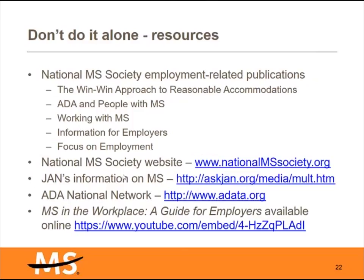We highlight again some of the most important resources. We at the National MS Society have a variety of different employment-related publications. You see here ones that deal with reasonable accommodations. We have specific information for the employer community. Our general website is nationalmssociety.org. Again, I've mentioned Jan before. Here's their specific website that gives people ideas on how to accommodate multiple sclerosis specifically. Obviously, the ADA National Network as well. And also the MSID, we do have a short video, about 11 or 12 minutes, that's really geared towards the employer. So if you want to learn more beyond what we've gone over today, please feel free. It's posted on the National MS Society's YouTube page.